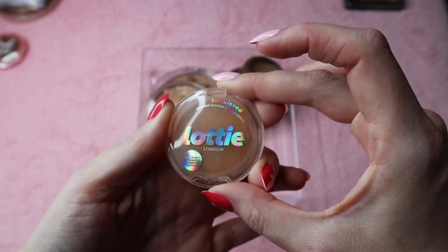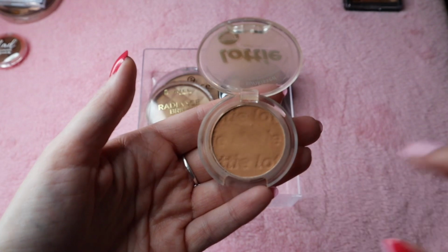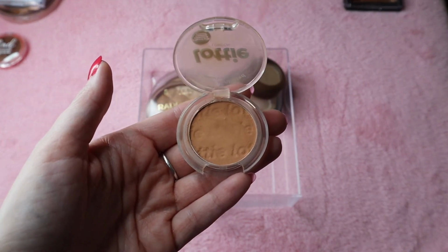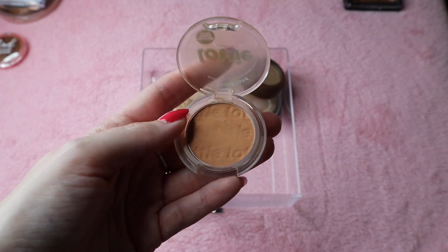The Lottie London, this is the Sunkissed Coconut Scented Bronzer. This one is in the shade Sunburst. I love this one so much. I love the tone of this. It almost kind of, I don't want to say is yellowy, but that's probably the best way to describe it, which I have more of a yellow undertone, so this is a beautiful bronzer, one of my favorites.